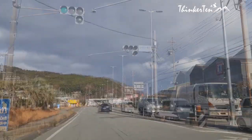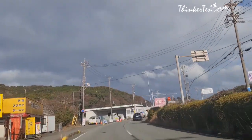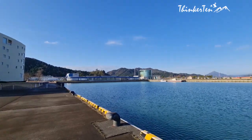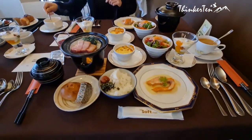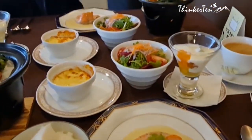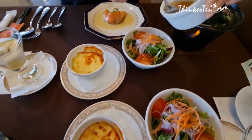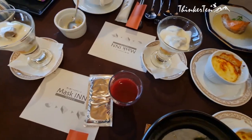For example, the price of the accommodation is so much lower compared to the city, but with a very spacious room. The hotel usually offers free parking and a free onsen bath. Locals who live near the countryside may not be very fluent in English, but with the phone translator, there is no problem at all in communication. You can truly immerse yourself in Japanese culture and see how the local people live their daily life.